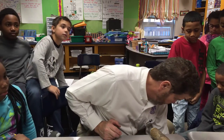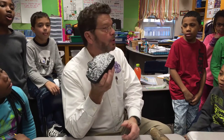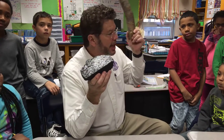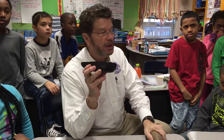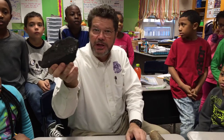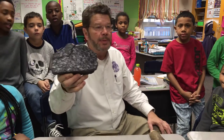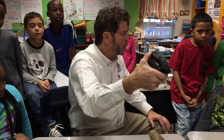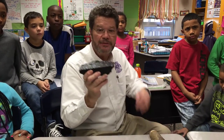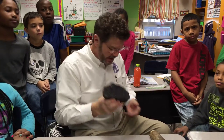In fact, this one's one of my favorite. Anybody know what this might be? Coal. Coal used to be a tree millions of years ago. So just like a tree is potential energy, coal is potential energy. When it burns, in fact, you can still see the tree. You can still see that it has tree bark on it. That's the tree bark from a fossil fuel, a very old tree. So coal is a type of chemical energy. Gives off heat, gives off light. Unfortunately, it gives off a lot of pollution and other gases.